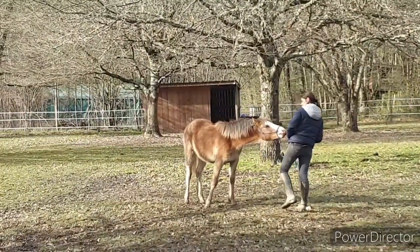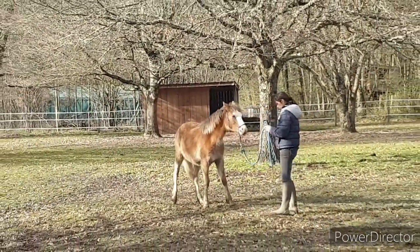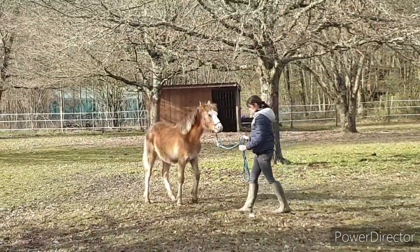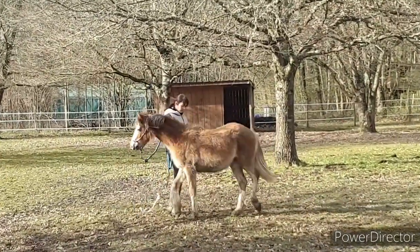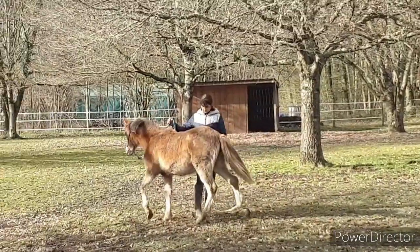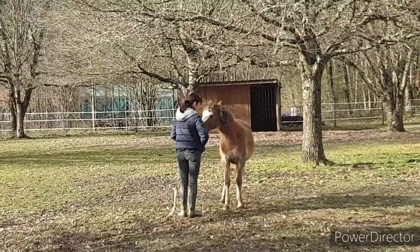Okay, this is the exercise that really challenged her until today. She got a breakthrough today, and she's doing much better here in this particular clip. But what I'm trying to do is to walk around her, or her walking around me, but at close distance, and that she bends her body.